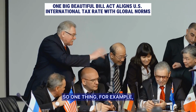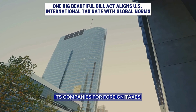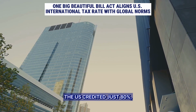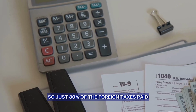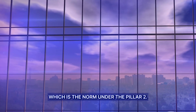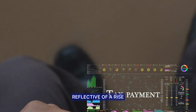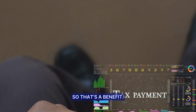One thing, for example, was how the US credited its companies for foreign tax paid. Under the TCJA from back in 2017, the US credited just 80%. So just 80% of the foreign taxes paid can be used to offset US liabilities, falling short of the 100%, which is the norm under Pillar Two. So the OBBBA raised the foreign credit to 90%, reflective of a rise in global corporate tax rates to comply with Pillar Two. So that's a benefit.